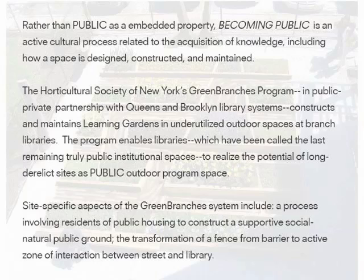The Horticultural Society of New York's GreenBranches program, in public-private partnership, in our case, and with Queens and Brooklyn library systems, constructs and maintains learning gardens in underutilized outdoor spaces at branch libraries. The program enables libraries, which have been called the last truly remaining public institutional space, to realize the tremendous potential of sites that are not only long derelict, but derelict for like 70, 80 years, because nobody knows really how to take on and use outdoor space, to realize these sites as public outdoor program space.